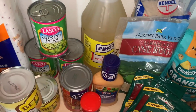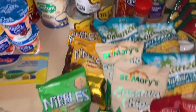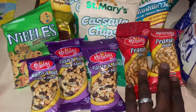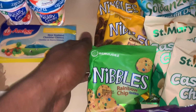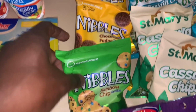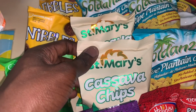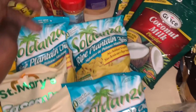Alright, next up is, I don't even know what you call this section. I'm going to start with the snacks. So peanuts, fruits and nuts, and salted. We start picking up so many snacks, so we just have a few cookies, chocolate fudge, and rainbow chip. Love this from St. Mary's. The cassava chips. Plantain chips.